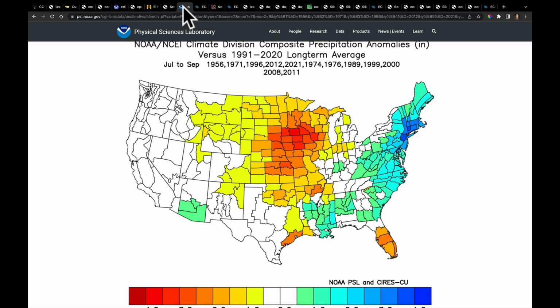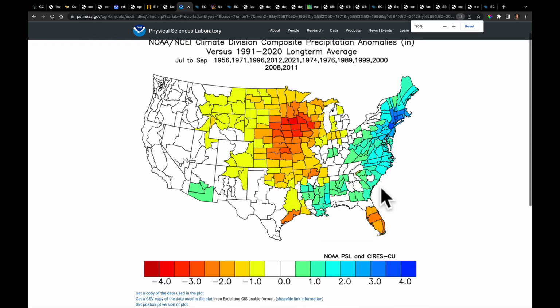So thinking about all of that, I just stitched together all of those years, July to September, that we had the moderate to strong La Ninas. And notice that they tend to give us better chances of being wetter than average along the East Coast. That's what the color bar there is. So there you go. And drier than average here.